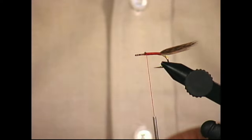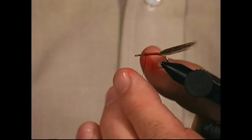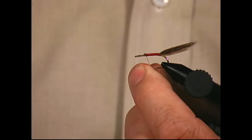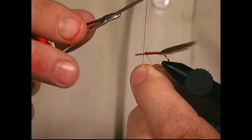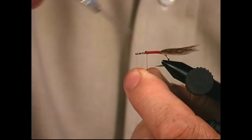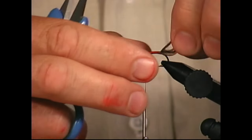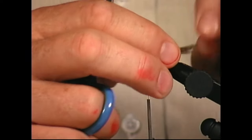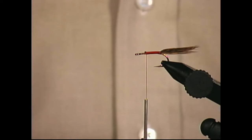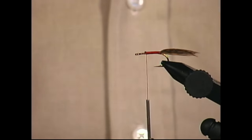And let me show you another trick. If the body isn't quite as smooth as you want it, and that body looks pretty good, I'm going to reach up here with my fingers and grab the standing end, and now it leaves me a loose barrel. And it's got a smooth edge, and I'll just kind of polish the sides of that floss, and it will really smooth it up. Now, I've kind of messed up the tail, and you say to yourself, oh, darn, no way, don't worry about it.